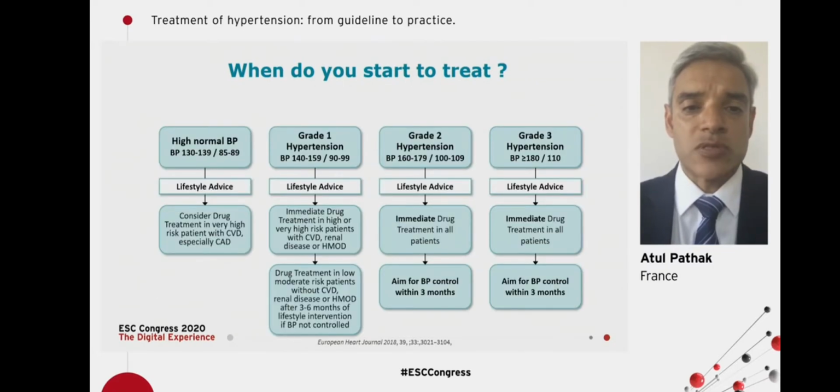The second question you might ask yourself is, when do you start to treat these hypertensive patients? If you face a patient with high normal blood pressure, you will start by offering lifestyle advice. And this is a general message: you will always start with lifestyle advice, whatever the stage of the disease. If your patient has grade 1 hypertension, you will offer lifestyle advice, but also start treating with antihypertensive drugs. And when your patient is entering grade 2 or grade 3, then there is an emergency to start immediately with drug treatment in all these types of patients, with the aim to control blood pressure within at least 3 months of follow-up.